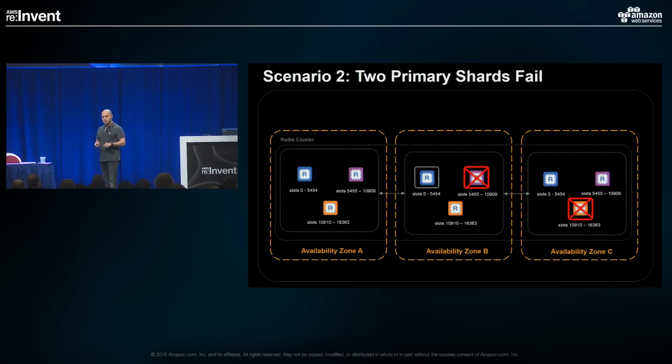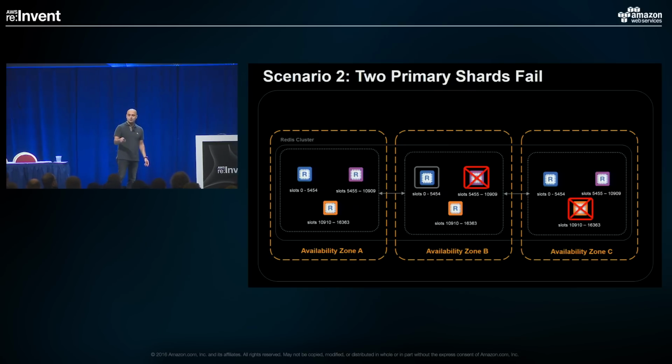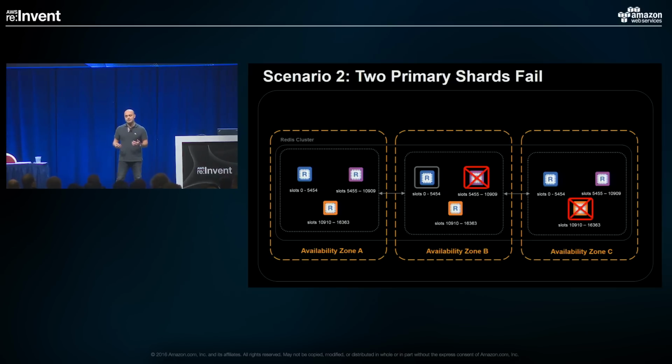Another example is when 2 or more primaries fail in your cluster. In this example, we have 3 total shards. So 2 primary shards are failing, and why this is challenging is that if you're running this on EC2, and we've heard customers tell us this, if the majority of your primaries fail, it causes a problem. And why does this cause a problem? Because you need a majority of primaries to be available to elect new primaries from read replicas.